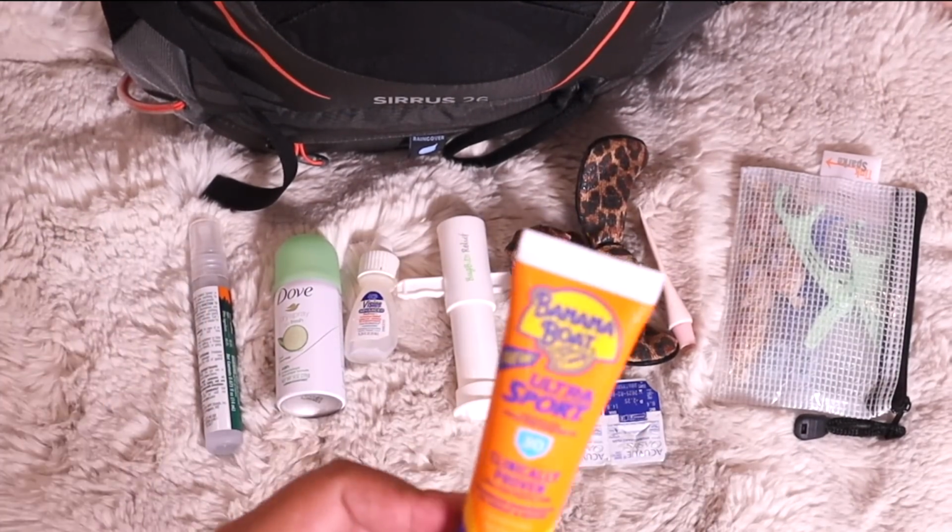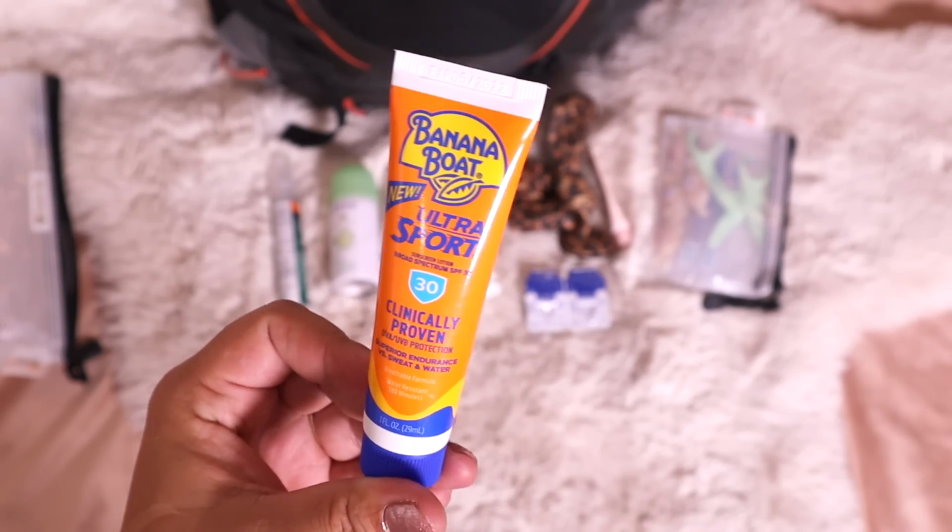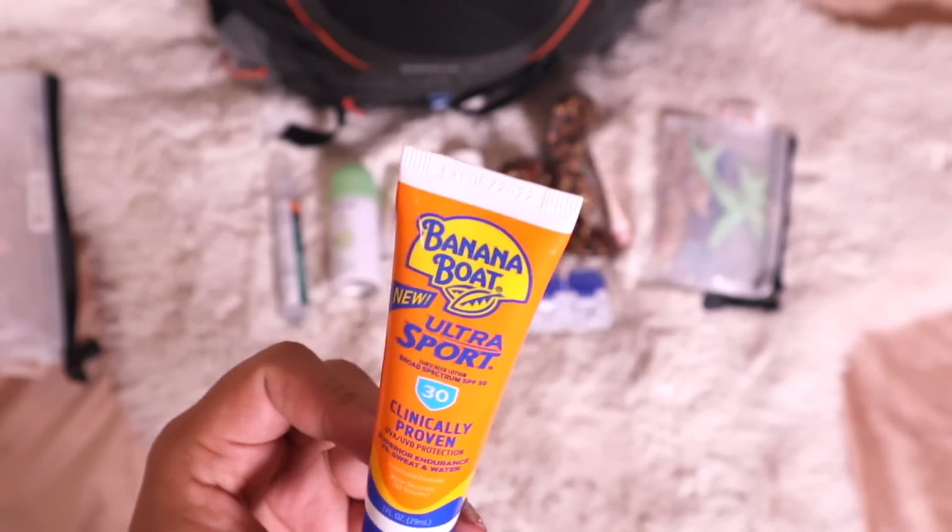So first of all, we have Bandana boat. I'm going to replace this for a more organic brand once this is used up. I just was in need of one and I just bought this.